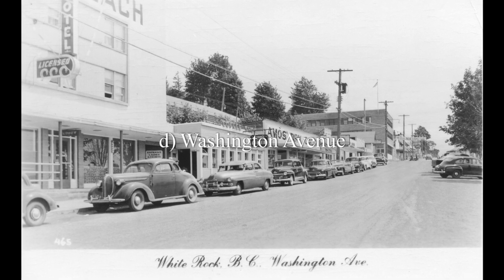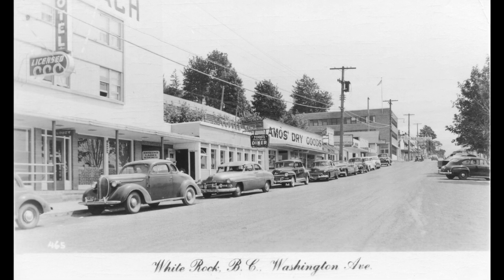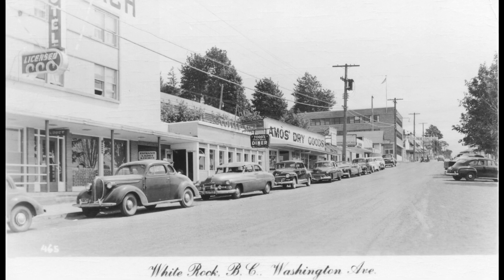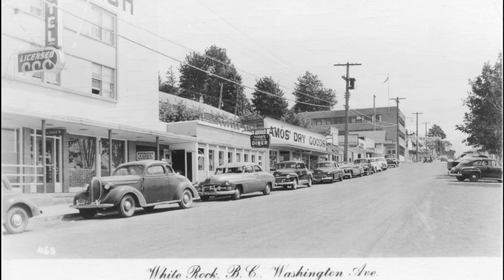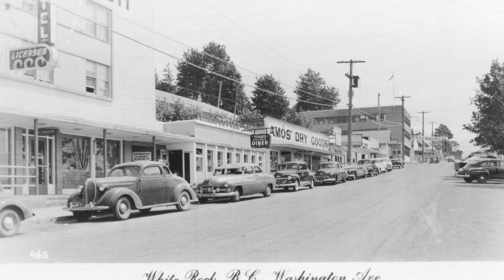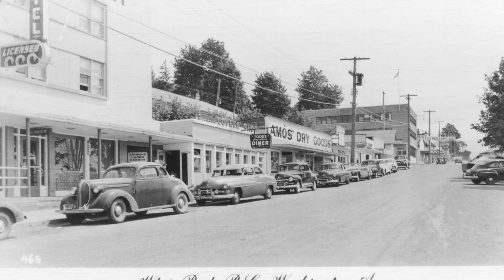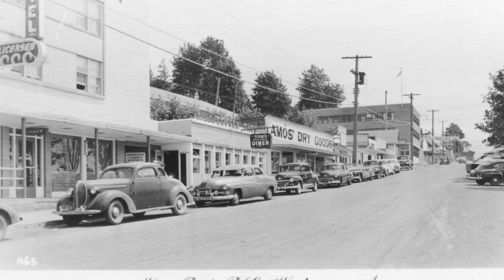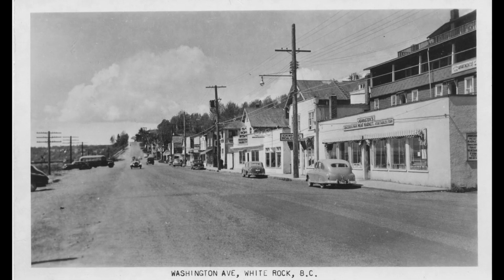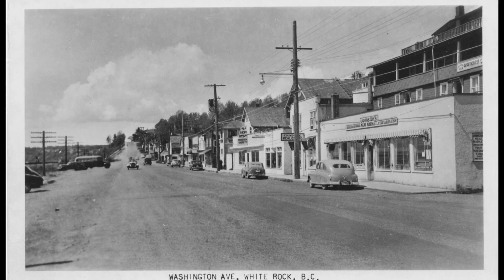The answer is D. Before 1960, the waterfront street in White Rock was named Washington Avenue, after the waterfront street in Blaine. But in White Rock, it was a complicated situation. From High Street westward to Ocean Park, it was called Marine Drive. Along White Rock Beach, from High to Finley Street, it was called Washington Avenue. From Finley eastward, it was named Campbell River Road, so people called it the street with 3 names.